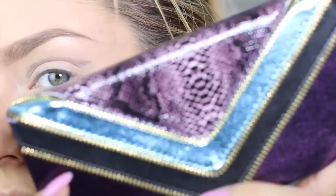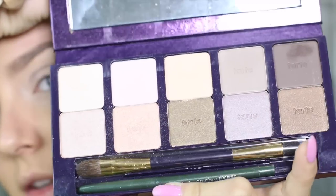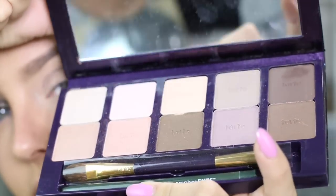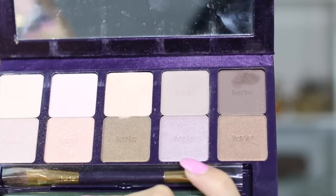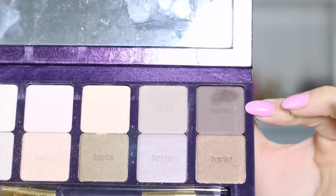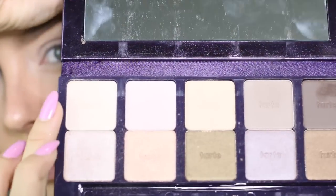The palette that I'm using is this one from Tarte. It is the Neutralize Volume 2. This is what it looks like inside. So I'm using this, and then I'm using one feature eyeshadow, which you'll see in a second. Now, what I'm going to do is use this color right through the cut crease, and then this color to blend it out. And also this lighter color to blend it out.